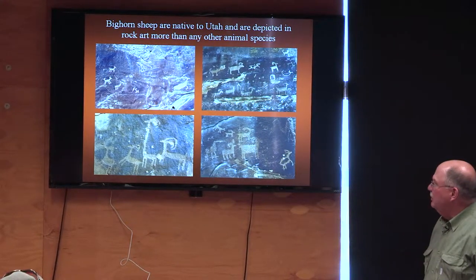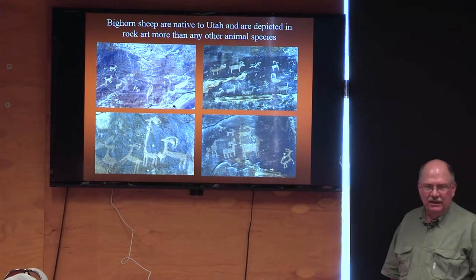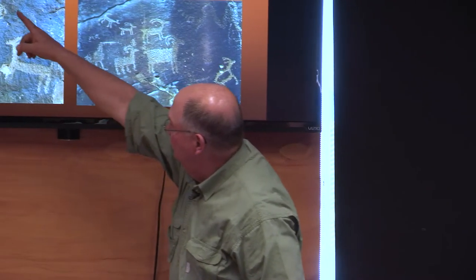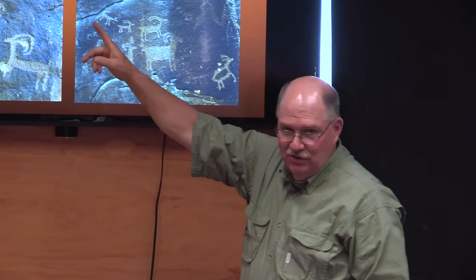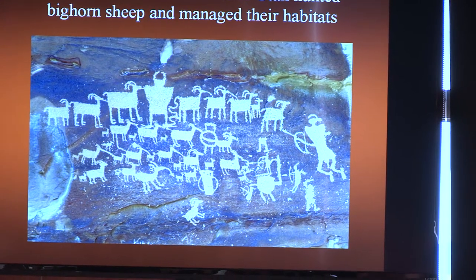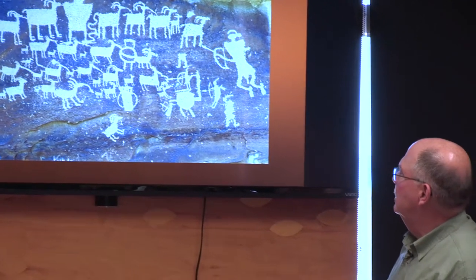But bighorn sheep are native to Utah, and they're very common in rock art all over the state. And in some areas, it's probably the predominant thing depicted in rock art in Utah, and there are some really interesting things as you look around at the rock art in the state. You can see in some of these photos, there are obviously members of the dog family. Now, whether those are coyotes or wolves or whether they used dogs to hunt sheep, I don't know. But bighorn sheep petroglyphs are everywhere in Utah, and so they were very common. This is a real famous petroglyph out in Nine Mile Canyon. Bighorn sheep were hunted and utilized by humans for many centuries before white men showed up.